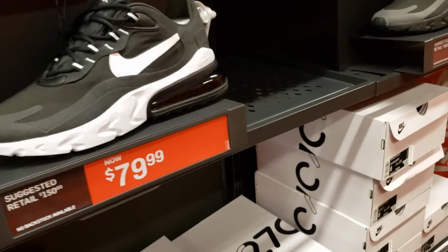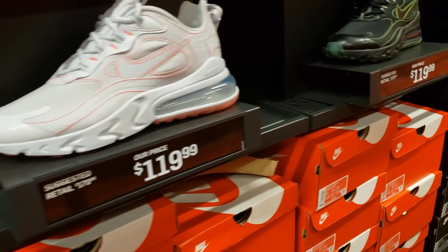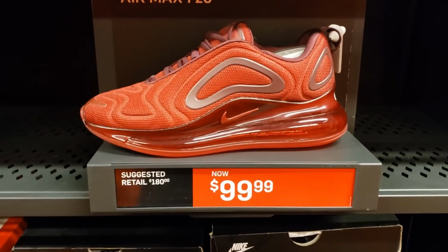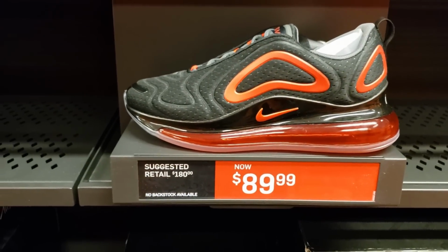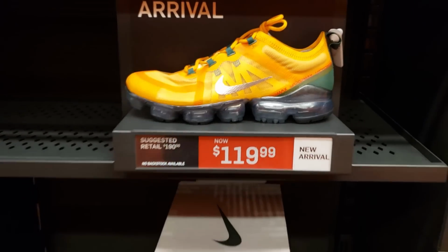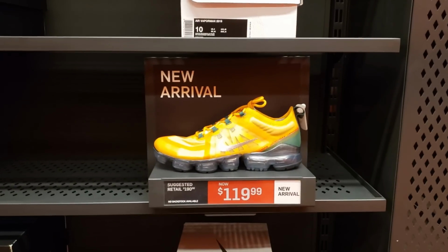Because yeah, this is what else they got, man. This is kind of mediocre stuff for me. If you guys are fans of it, no big deal, you guys. No big deal. 720s are here. More 720s. Not too many sizes of either of these. The VaporMax 2019s, only got a couple. Hell of a price, man. I think people copped them last week when it was 20% off.